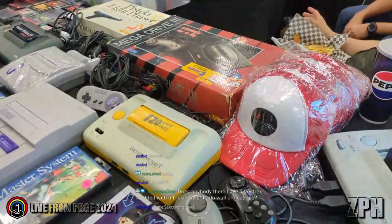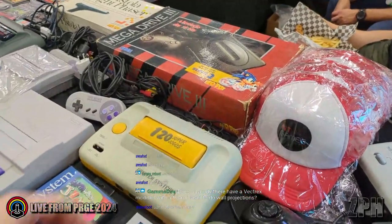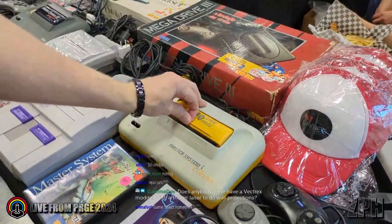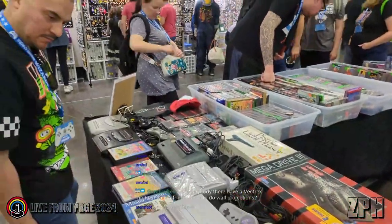120 Super Yogos games. Nice. So it has built-in games in it. That's really cool. So really unique stuff from here from Brazil.